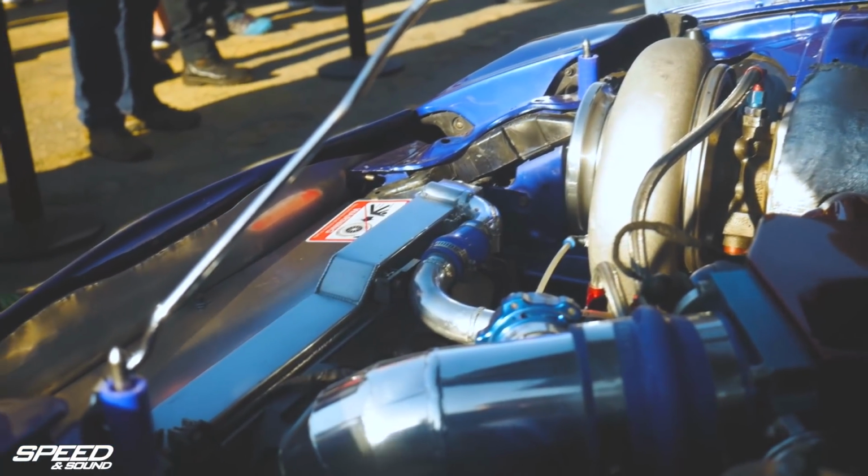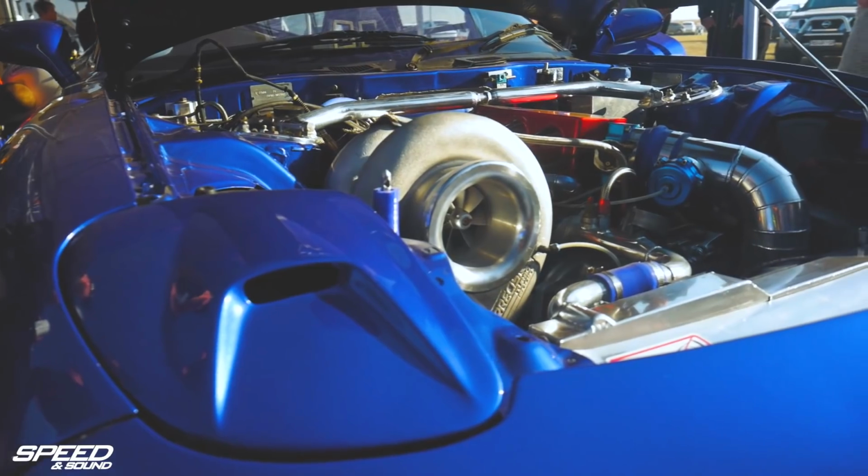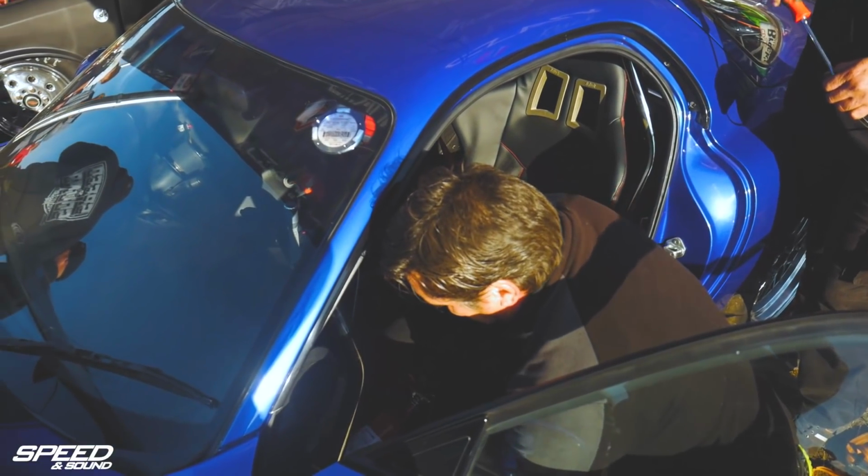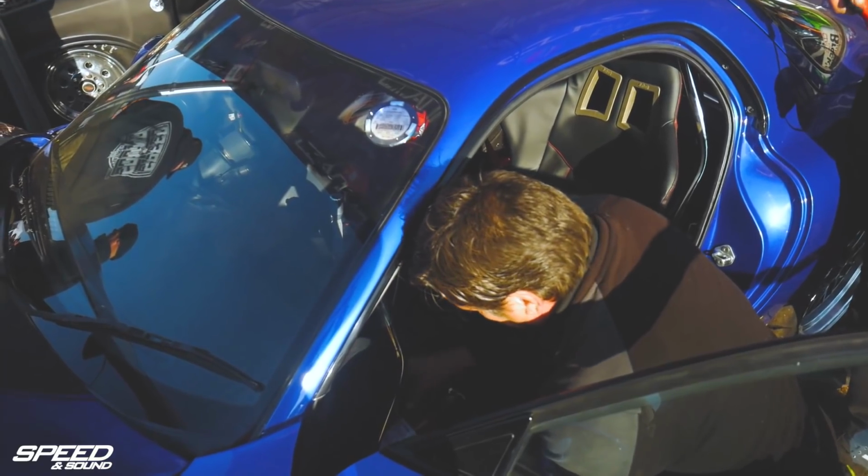Yeah. Right. So I'm on very low boost at the moment. Like I say, we're only on a bar and we're trying to get it down the track. We normally run at 1.8, 1.9 bar. That's where the turbo starts to work. But unfortunately, on street tires, you're not going to get it down this road that easy.